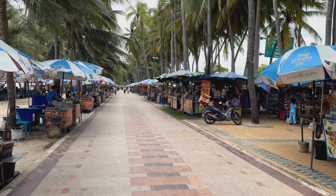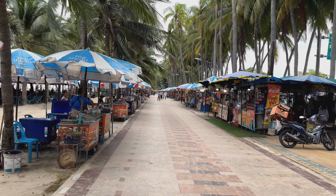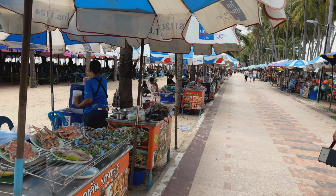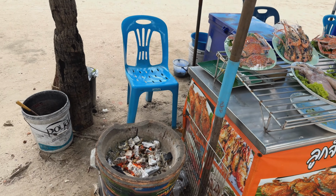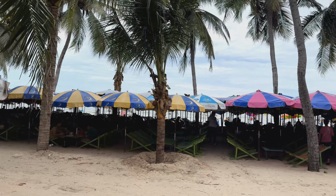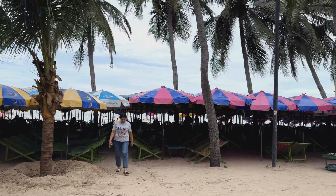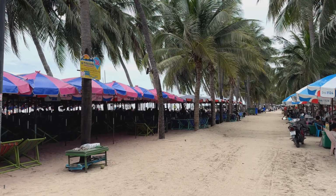What I like about Bang Saen is you come down here, they have this cool boardwalk that they've built, and then there's food all down the way. I don't know how long this beach is. It's probably like 5 kilometers or so. And there's all these little seafood places all along the way. So you can buy seafood right here, and then they can grill it. And then you can sit right over here on the chairs, and they have all the umbrellas and the beach chairs. You can rent those for like 50 baht a chair, and you can hang out. And I think this beach is open till like 9 o'clock on the weekdays, and it's open until midnight on the weekends. And it is always busy.